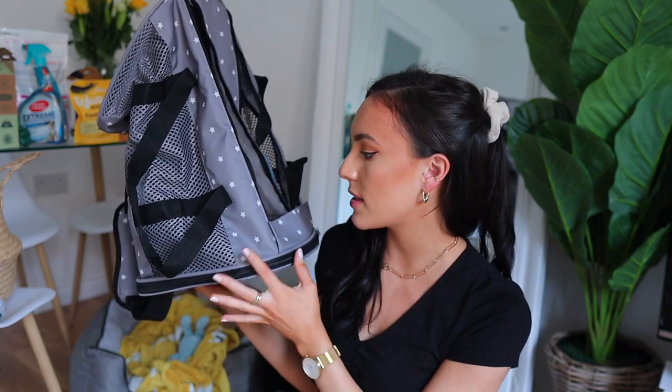Then the last thing, and to be honest, this is probably one of my regrets because we didn't even use this when we went to go get him. I kind of knew I wasn't because I just wanted to hold him on my lap. And when he's older, I think this will be too big for him. But I guess it is just handy to have a carrier.